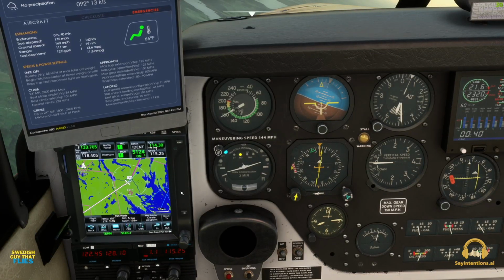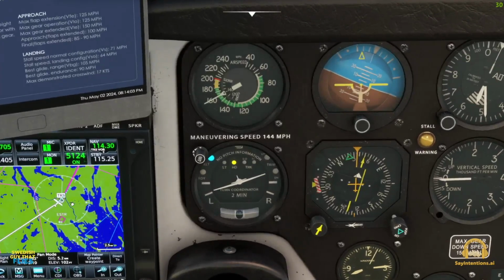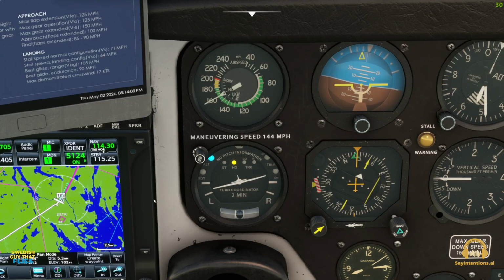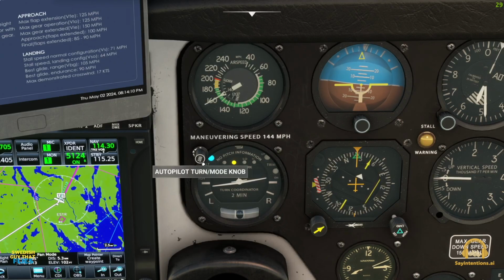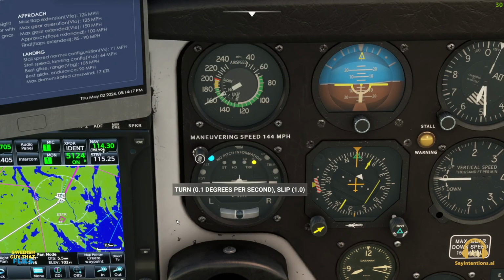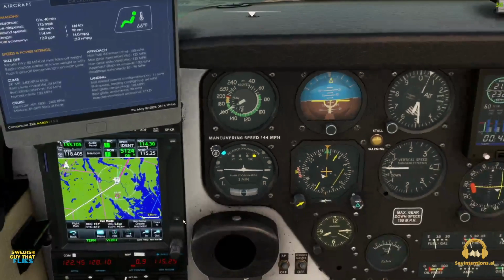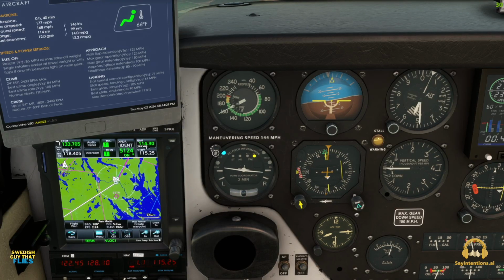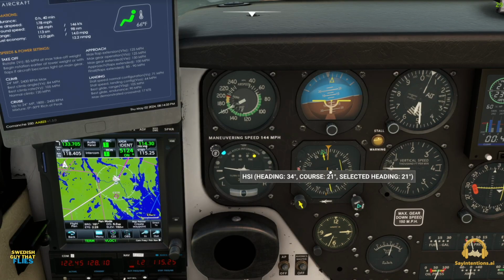You're gonna see that. There we go. Now we're on the next waypoint. So here you see we're turning up nicely. Maybe we're overshooting it a little bit, but that's not so important, because once we have turned, I'm gonna set it back to autopilot, and I'm gonna set that course down to 21. There we go. So now the course is 21.